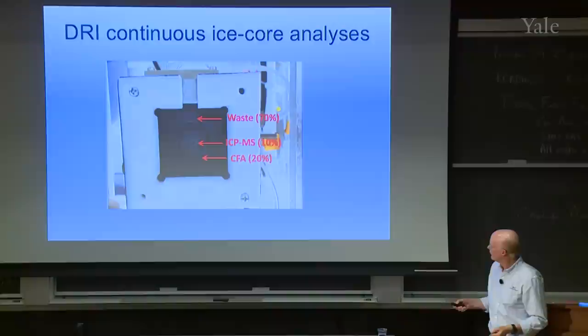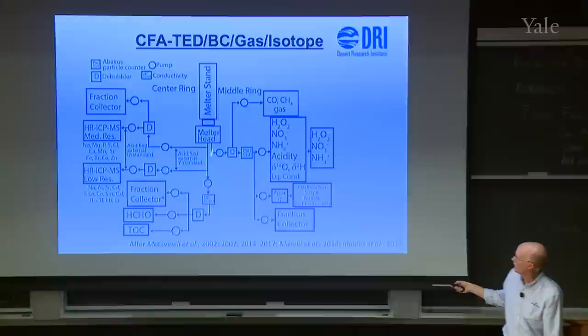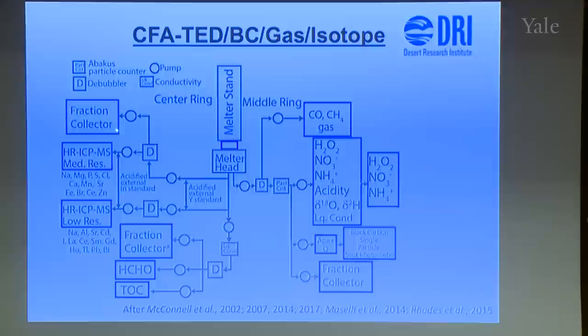So let me show you. This is a schematic, and I won't bore you with the details here. There's the melter stand in the cold room. The ice falls down onto the melter head. We take that 10% inner part and send it off to this kind of setup, the two ICP-MSs right here. We collect fractions for later analysis if we want, as an archive. And then the other part we send over this direction.